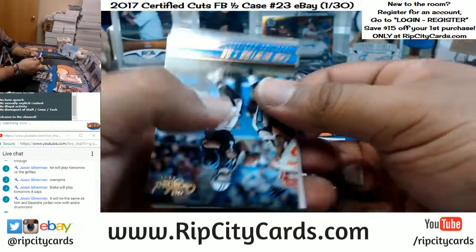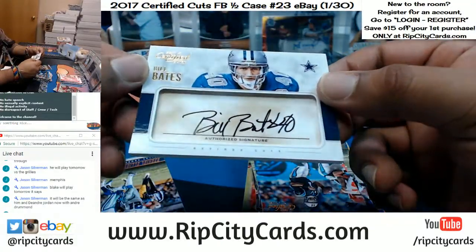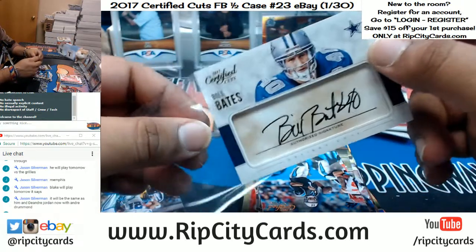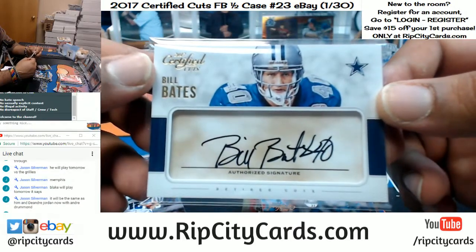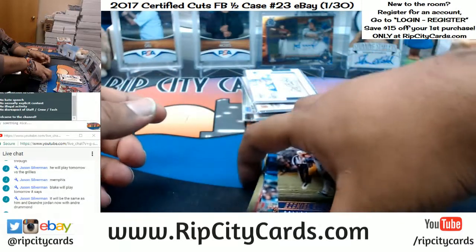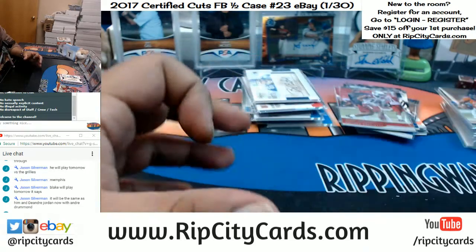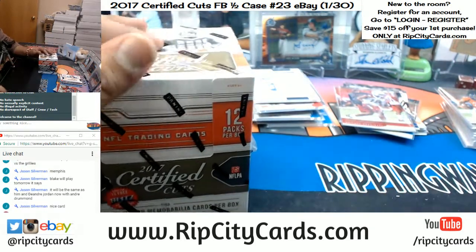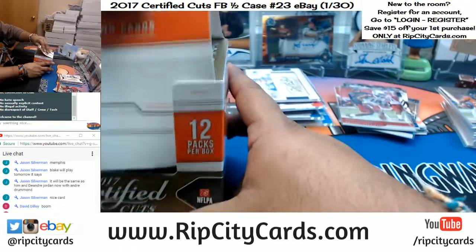Chad Williams, Cardinals, $3.99. To 25, Bill Bates, the retired cut for the Cowboys. There you go, Cowboys, a Bill Bates auto. The cut autos are definitely pretty sweet. I like certified cuts. It just depends on if you hit or not. As always. Dilly dilly.